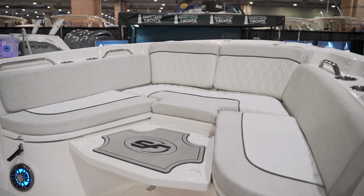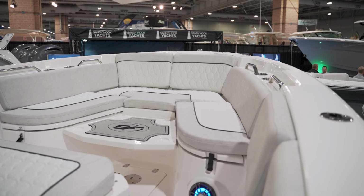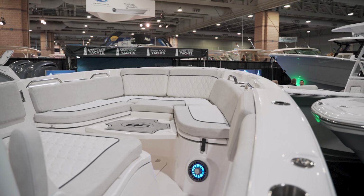And then, Nick, this could also be a table as well in the middle, right? Yeah, so it actually goes into 3 different uses. It's a filler cushion, so it really opens up the full lounge area. It could also be a casting platform, or you can just bring it up into a table entirely.